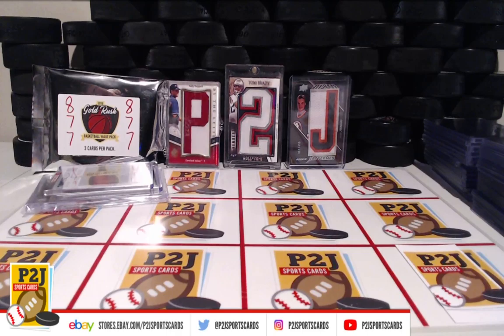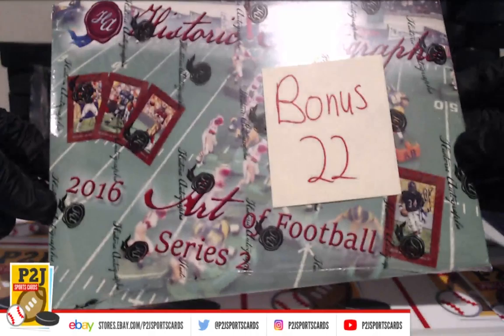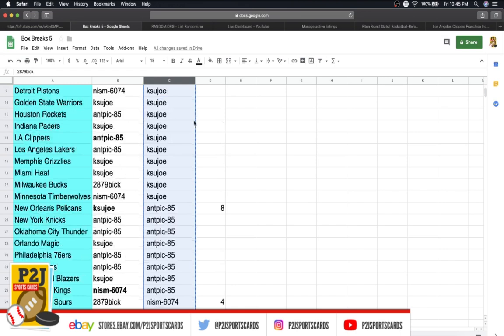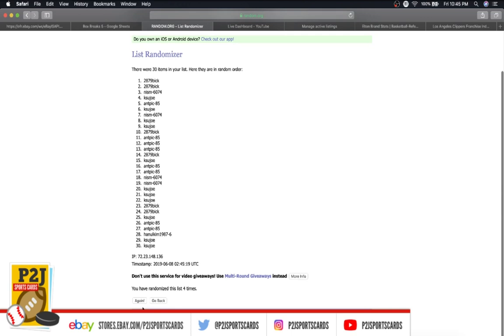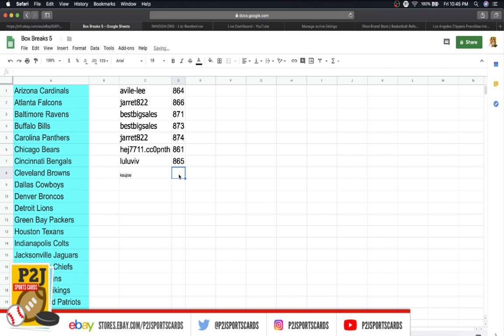Okay. So after each break, we'll take everyone from the break. And this is a 2016 Arto Football Historic Autograph. And we will randomize seven times, and then slot number one will get that bonus break spot. Vic, you're on top. Nizam bottom. Once, twice, three times, four, five, six, and lucky number seven is going to, oh, what am I doing here? Joe, congrats, Joe. You have spot number eight and bonus 22 from 877.